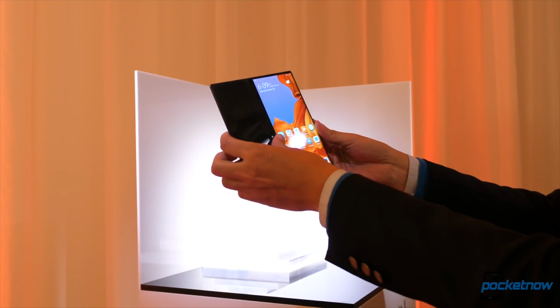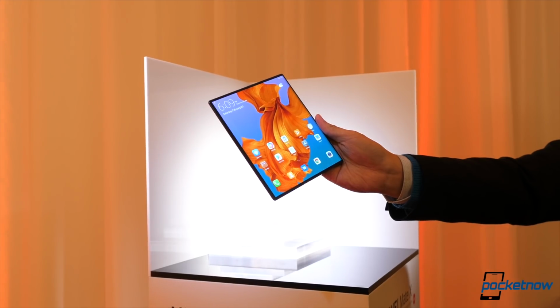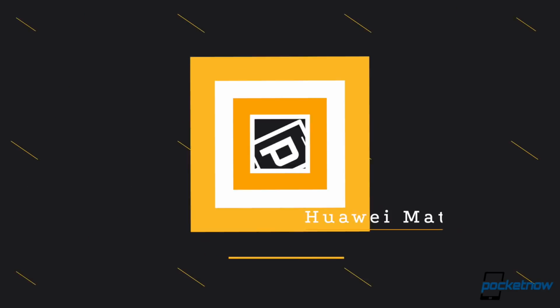I've spent the last couple of months repeating the same thing, that I don't believe in foldable products, that I consider them to be a solution in search of a problem, but that was until I actually had the chance to play with one. That happened to me yesterday. I'm Jaime Rivera with Pocketnow, and I spent some time with the Huawei Mate X.